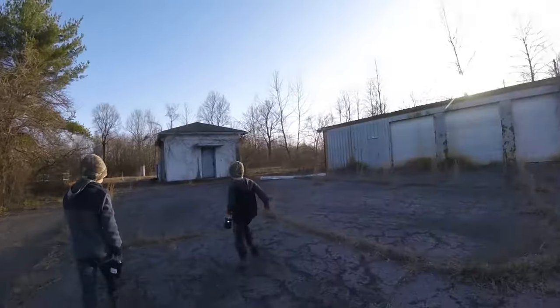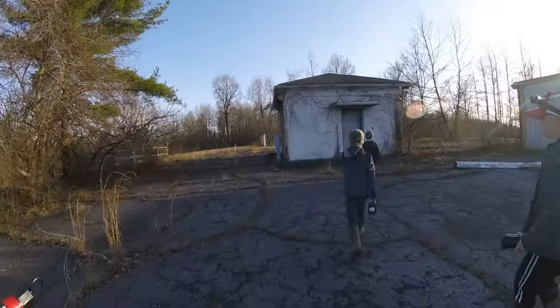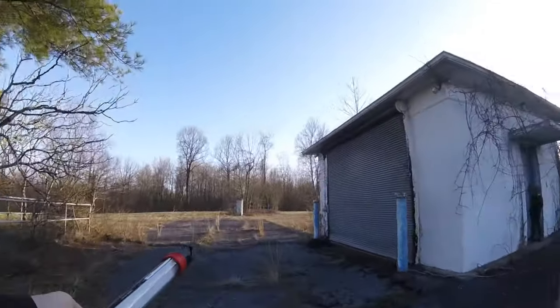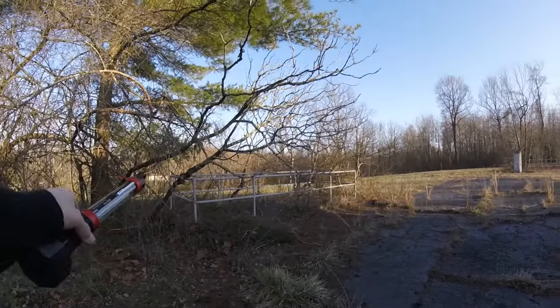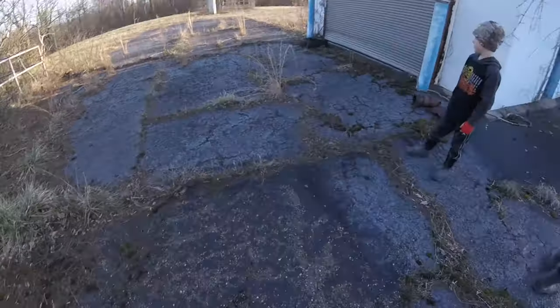This was all part of the bunker at one time. This is a very nice garage, and everything underneath us right now is the bunker. Back here is an air system that goes down and ventilates it, so you can see that too. Everything in between here is all underground bunker that we're standing on right now.